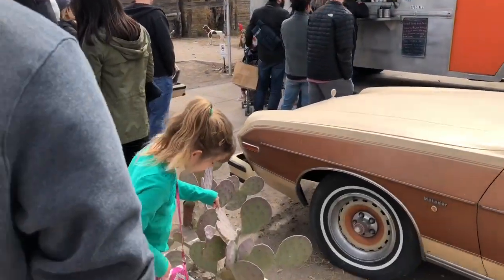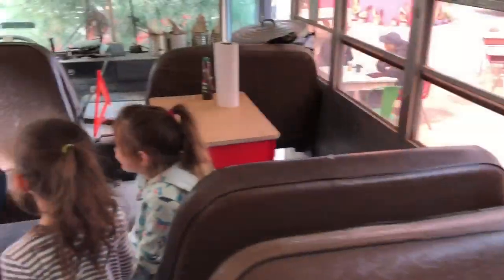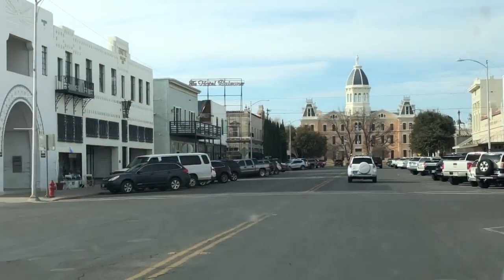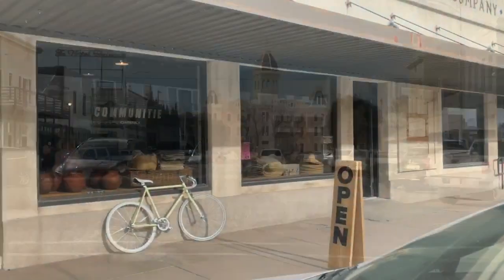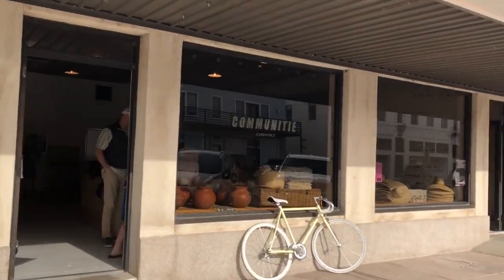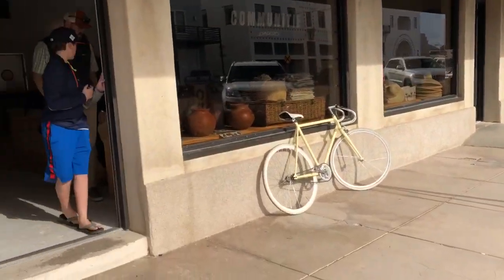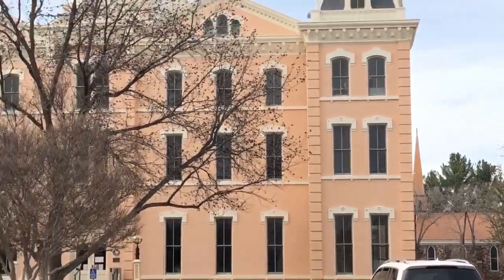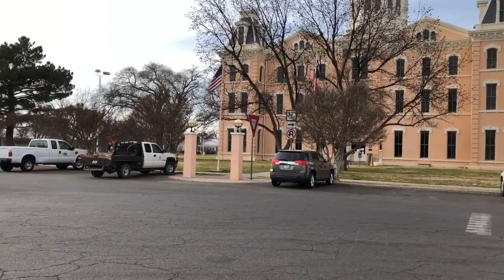After that, we headed over to Marfa, which is a town near Fort Davis, to the Food Shark little food truck, and we ate on a school bus, so that was really cool, and they have amazing food also. Then we drove through town of Marfa. They have a lot of really cool little artsy shops. It's like an artist mecca, basically. A lot of people from New York and LA will come down and live there just to be a part of the art scene. So it's kind of a neat little gem in the middle of the desert.